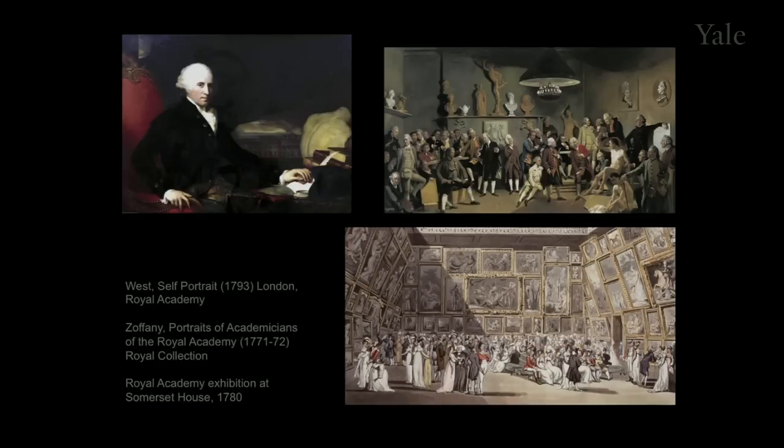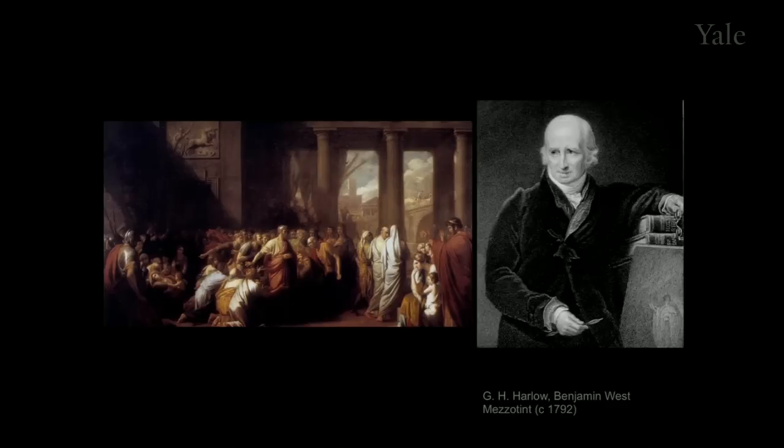And hung conspicuously in the first RA exhibition in 1769 was the king's new painting, The Regulus by West. As the most successful history painter in England, West succeeded Reynolds in 1792 as president of the Royal Academy, the highest honor he could attain. I'm going to give a quick sketch of the remainder of West's career, which stretched out for another 40 years or so, and then return to Agrippina.